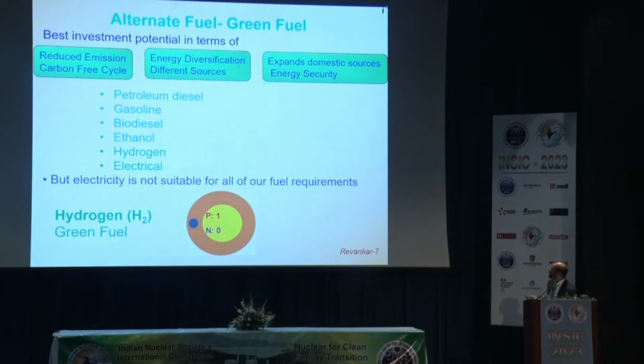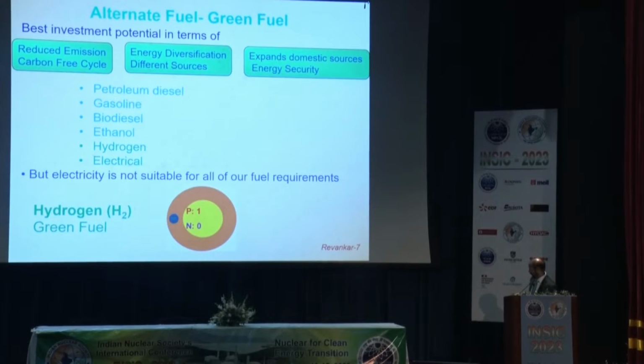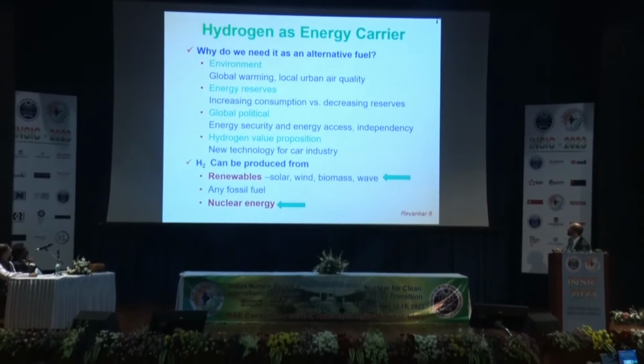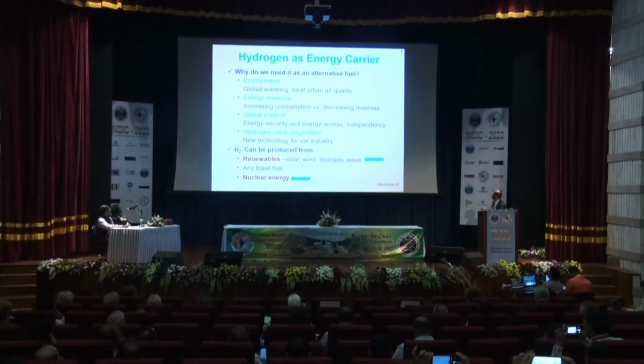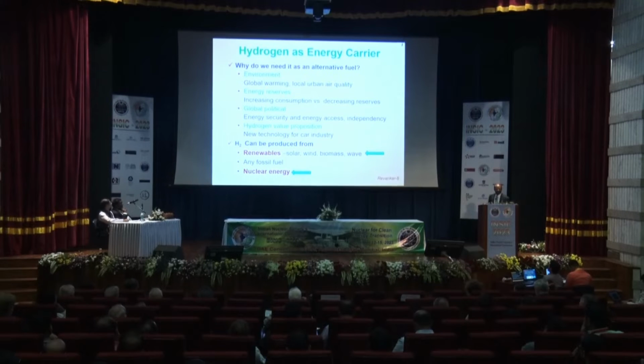Of course, all these are possible. However, the two things you can actually use as a green type are electricity and hydrogen. Electricity, of course, we cannot store. We have to produce it and use it as it happens from various sources. So hydrogen was considered in that sense as a fuel that can be produced from various sources. This comes from all these drivers: environmental issues, the energy reserves that we have, consumption in terms of what we are going to use, and energy security for each of the countries, being independent.